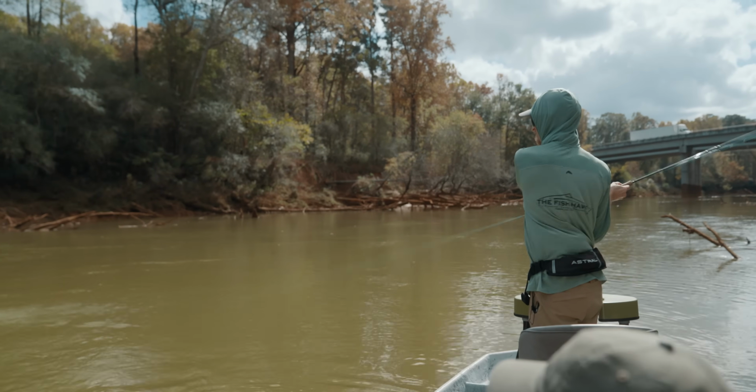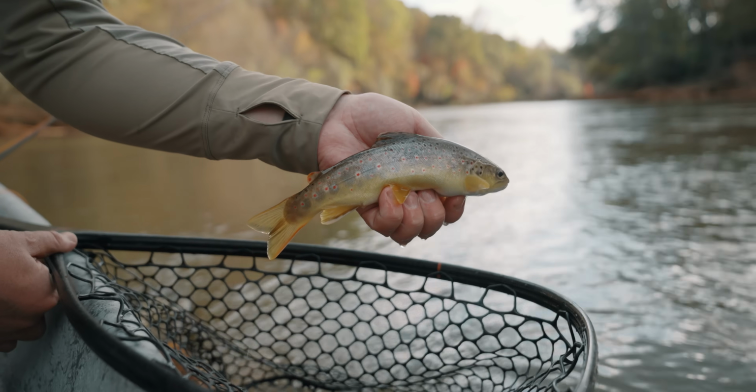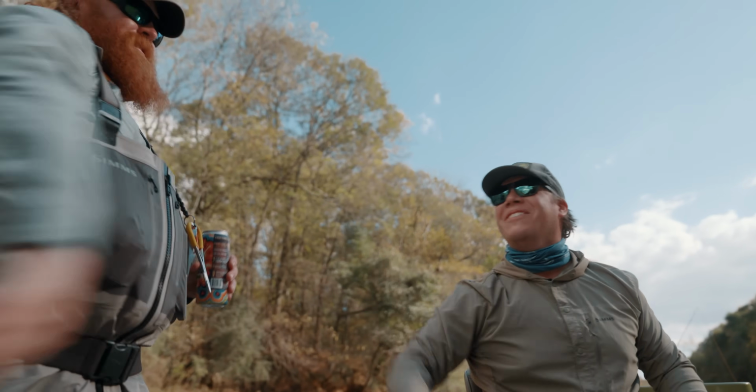Pretty special to be able to fish for these kind of fish. You know, 20 minutes outside of town here, you got one of the biggest cities in the U.S. and got trout swimming right through them. One more, baby. Yeah, good fish.